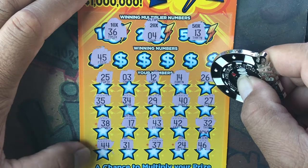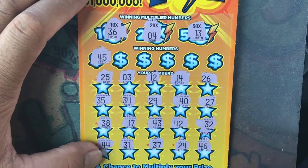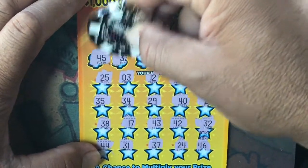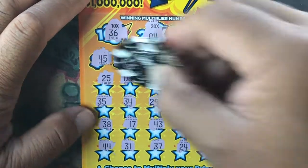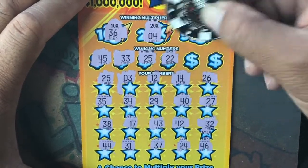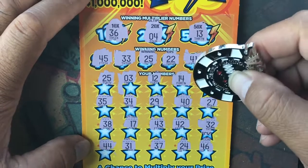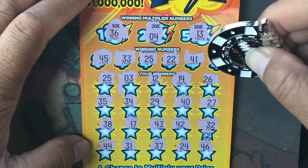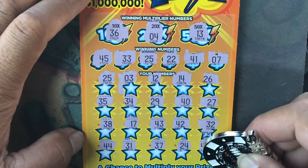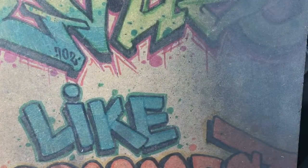45. See if we can get a match. 42, 43, 44, 45, 46. Double threes. Nope. One off. 25. Woo! Got a winner here. Nice. Double deuces. Nope. And if you hear scratches again, it's my daughter doing her scratches off camera. Lucky seven. Nope. So we got one match, number 25, and we'll come back to that ticket.